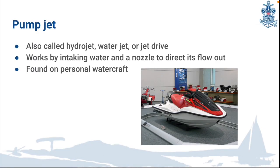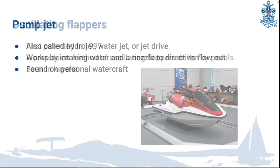Now let's take a look at a pump jet, also known as jet drive. It works by taking water in and then directing the water out through a nozzle. This is often found on personal watercraft.